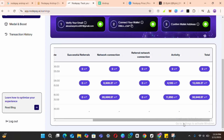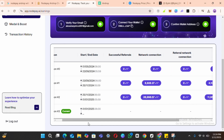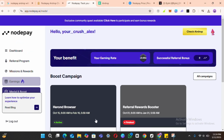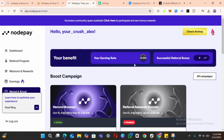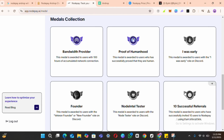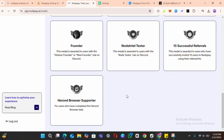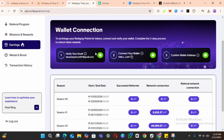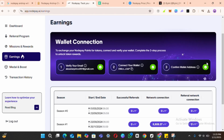The Nodepay airdrop is expected to happen in December 2024, with the exact date still under wraps. To participate, you'll need to connect your Solana wallet to the Nodepay platform before December 1, 2024. Token distribution: 1.5 billion NP tokens will be distributed, with 50% reserved for early community members. Eligibility criteria: users must connect their Solana wallet, contribute to the network, and use referral codes to increase their chances.